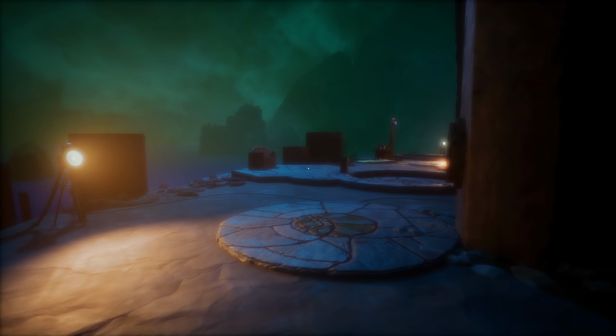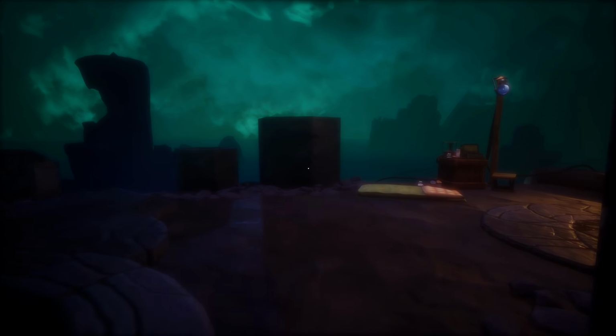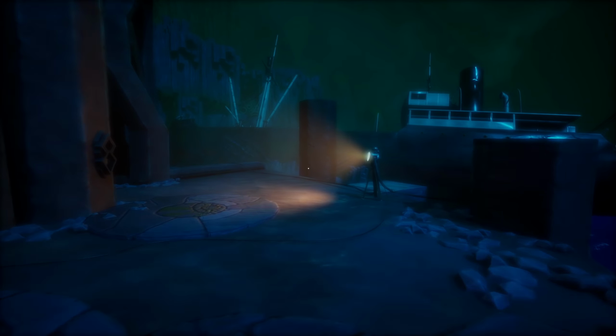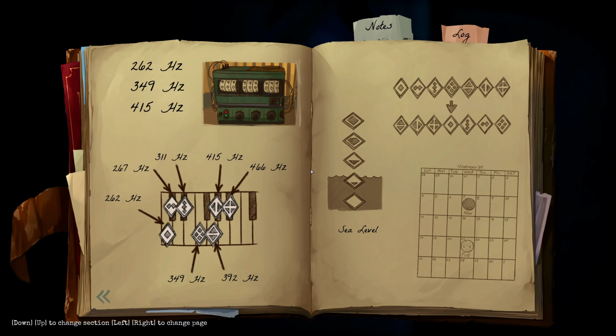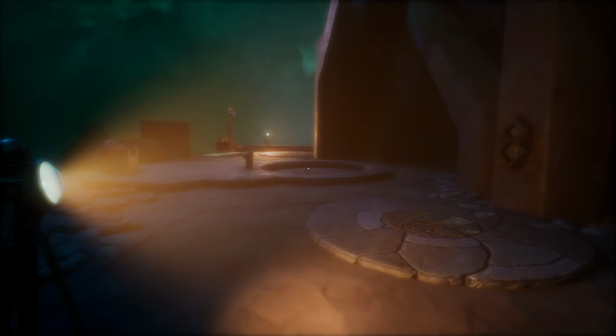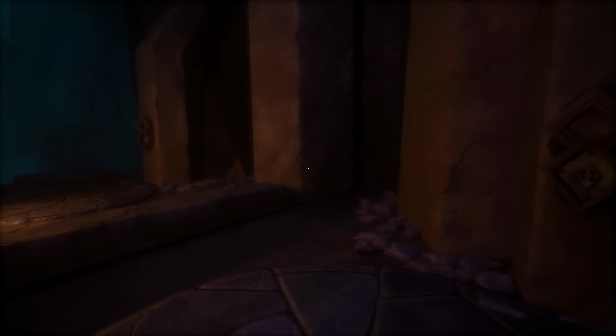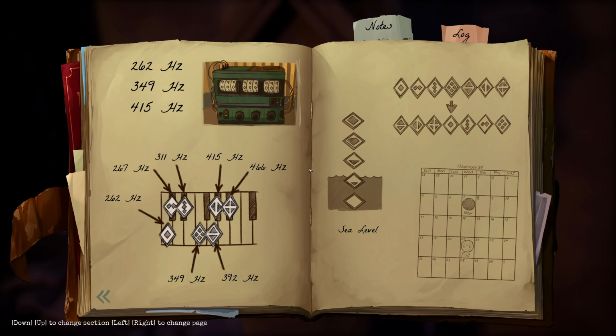Next one should be... Hold on, is this one down here? I can't remember. All these symbols are starting to blur together. I'll make sure I get the right one. Because this one's squares, this one's triangles. Yeah, that's not the right one. We want triangles. That's a triangle. Okay. That's what we want.